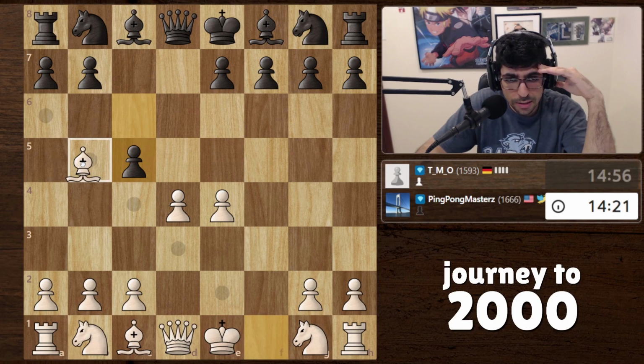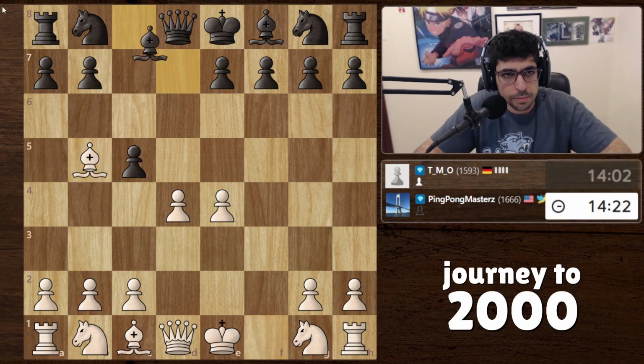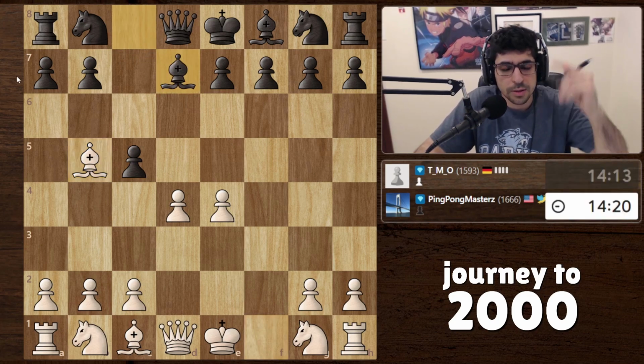Now, I don't think this move is the best move, to be honest. I think c3 is better. But then our knight can't really move much. I want our knight to go to c3. So let's try this and see what happens. Okay, so he protects with the bishop.